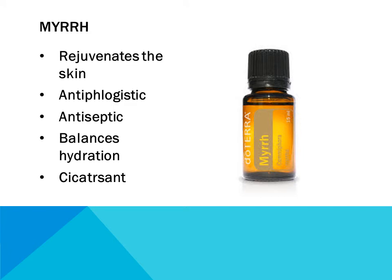The next oil we're looking at is myrrh, and myrrh rejuvenates the skin, and it's also antiphlogistic, reducing inflammation, and it's also antiseptic. But in addition to that, it balances the hydration of your skin, and it's also cicatrisant. So that means that it reduces scarring.